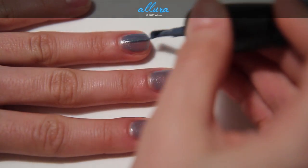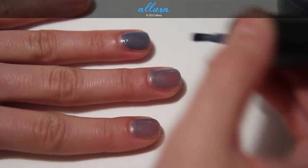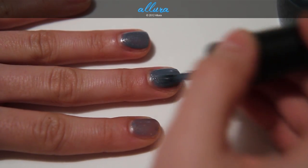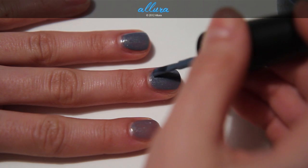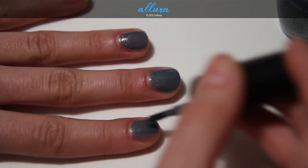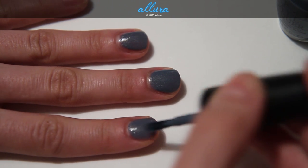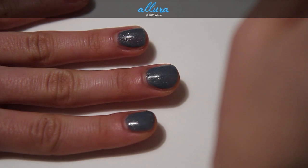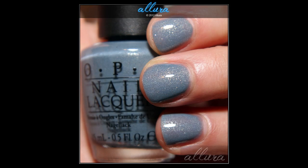And OPI says this is a green-blue, but there really isn't any green hue to this color. It's a sky blue with a lot of silver shimmers. So here is I Have a Hairing Problem up close.